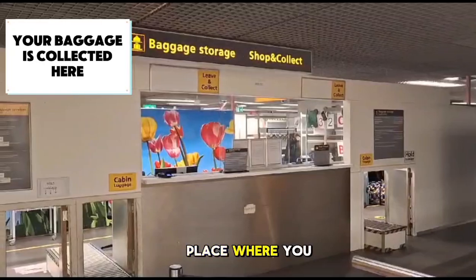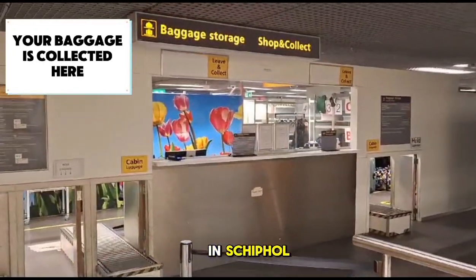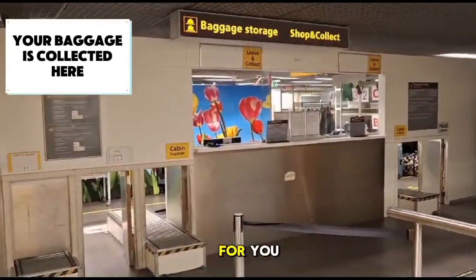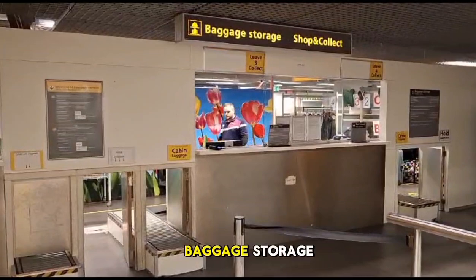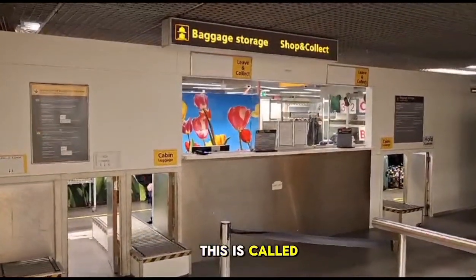This is the place where you give your baggages to the personnel in Schiphol, where he or she will collect it and store it for you. This is also the place where you pay for the baggage storage. This is called baggage storage.